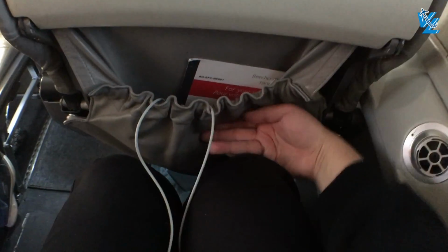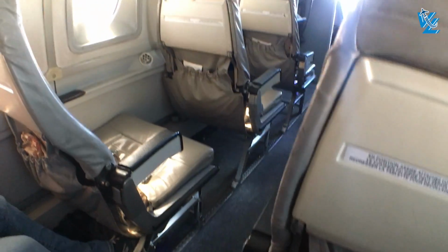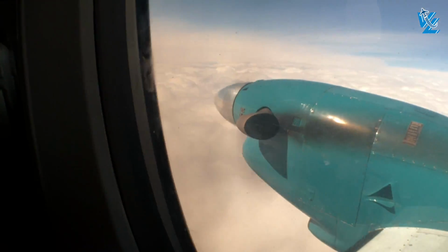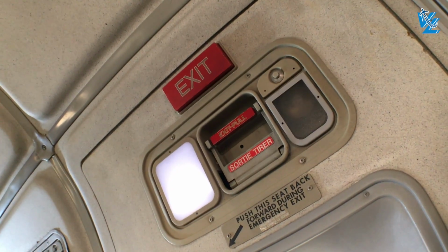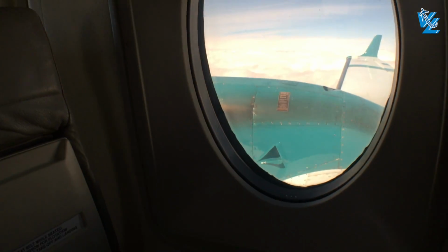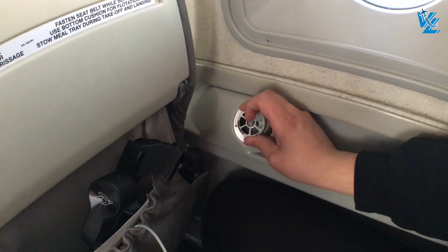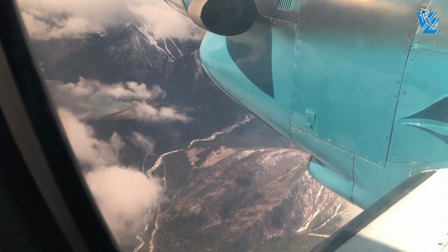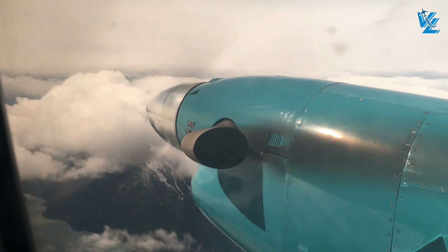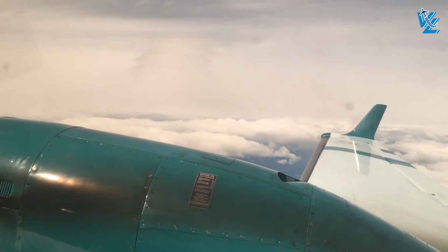The legroom is great, even if you're quite tall. The seat also has an air vent, but not much air came out of mine. The Beechcraft has two Pratt & Whitney Canada turboprop engines. The cabin is pressurized, allowing the aircraft to fly up to 25,000 feet, but on this 40-minute flight, the maximum altitude we reached was about 16,500 feet, or about 5 kilometers.